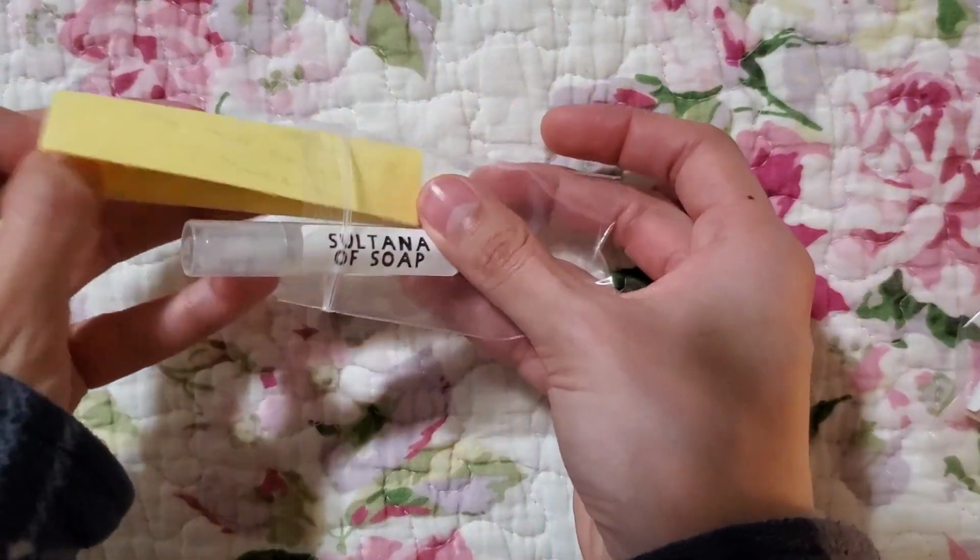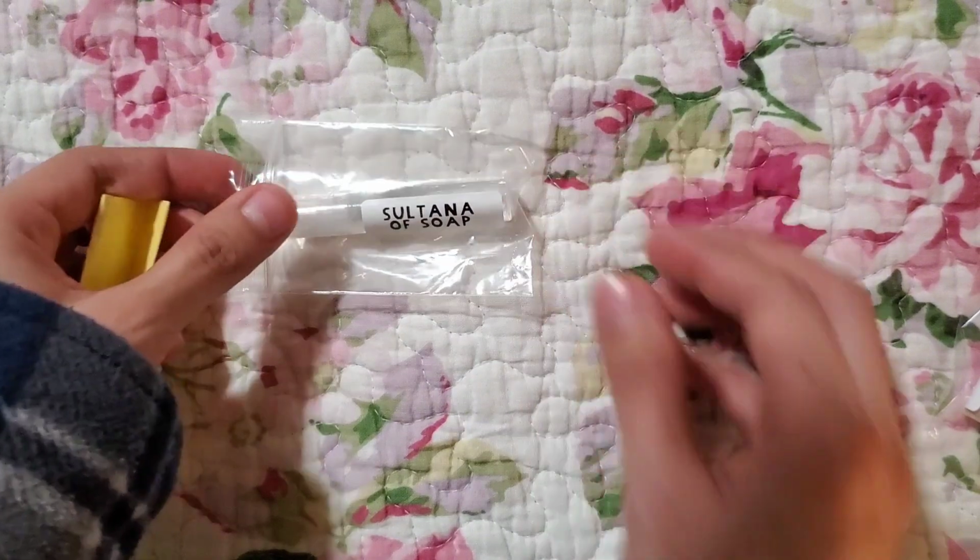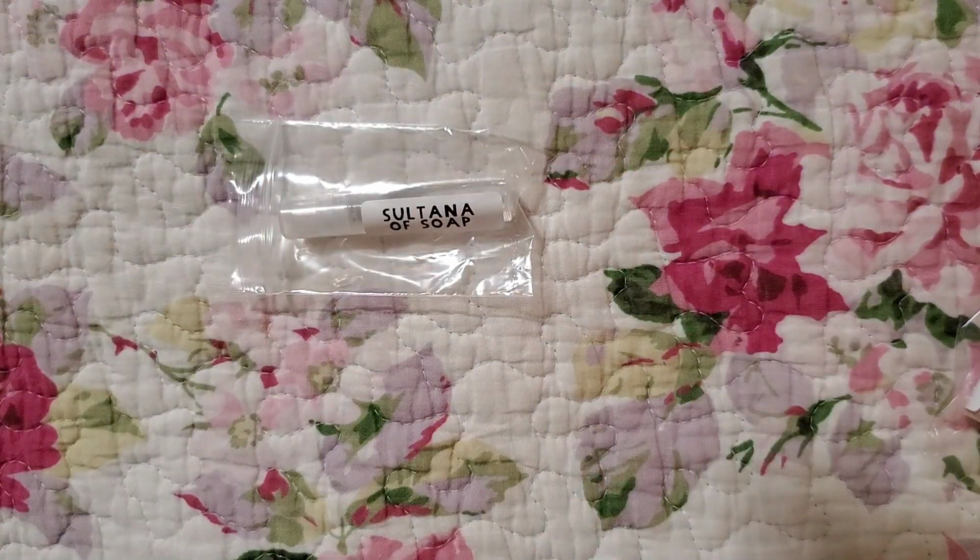Okay, next one. We have Sultana of Soap. I was really excited to try this out because as far as I know, this has never come out in a perfume. Scent notes are bergamot, olibanum, if I'm saying that correctly, apricot, dried fruits, sweet currant, blackberries. This is so, so nice, even to me that I don't really like florals. I would say it's completely wearable, dainty, girly.